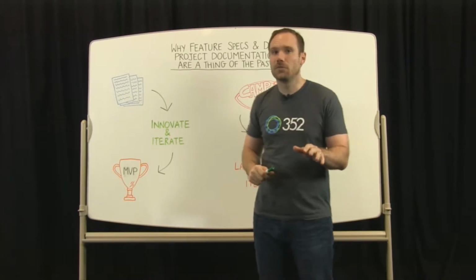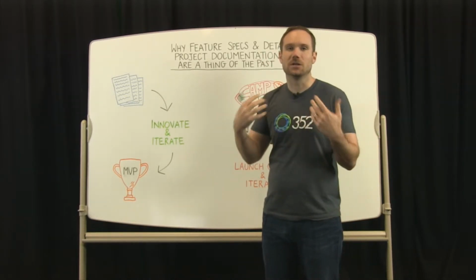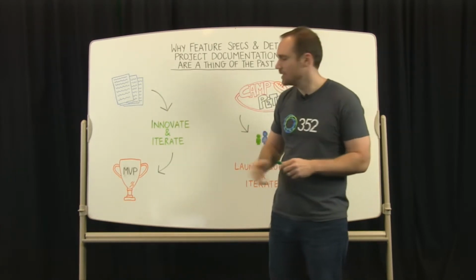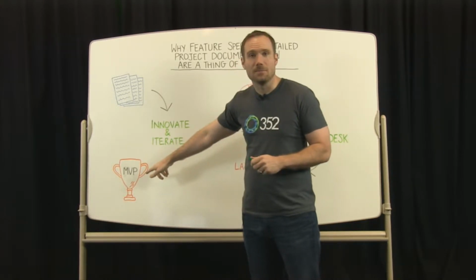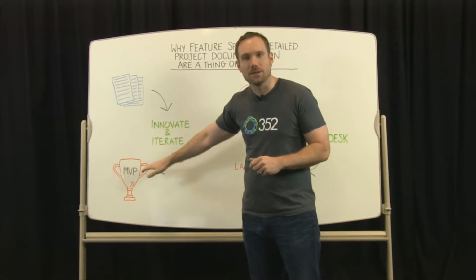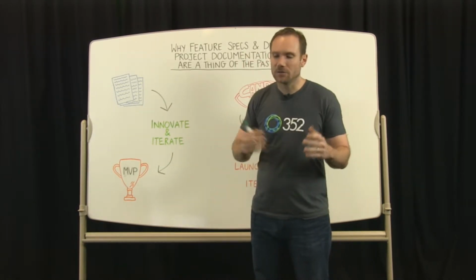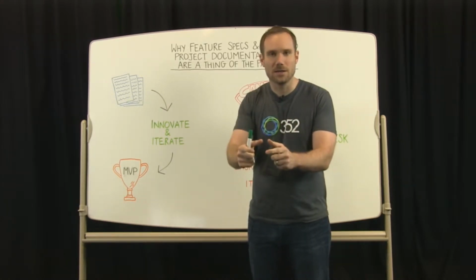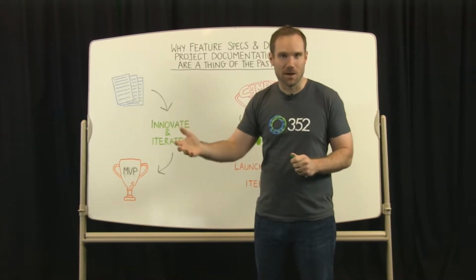The other beautiful thing about working in an agile format, encouraging innovation, encouraging iteration, and not creating those detailed project specs is it also allows you to get an MVP, a minimum viable product, to market quickly. There's a whole movement, the lean startup movement, about how startups can succeed by getting a product to market quickly and then allowing people to start using that product and then innovating on the product.